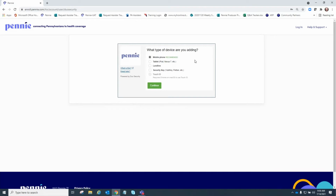Because let's face it, there are some folks that don't have mobile devices. You can use a landline, but again, we come back to this important point. If you utilize a landline for your Duo Mobile, for your multi-factor authentication, you want to make sure it rings directly to you. Again, you're the individual who controls this book of business. You're the individual who wants to make sure that this is safe. Your customers are safe, and we want to help in that process.